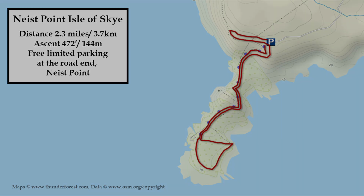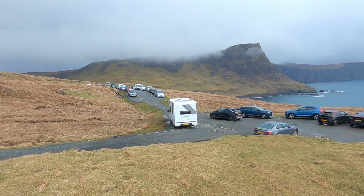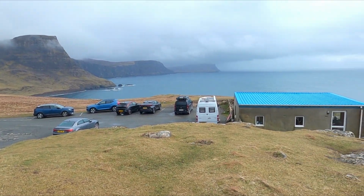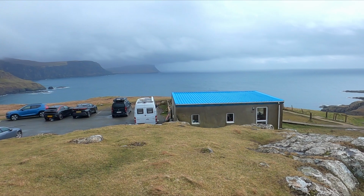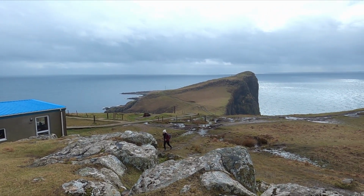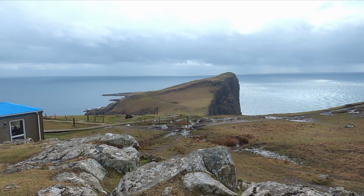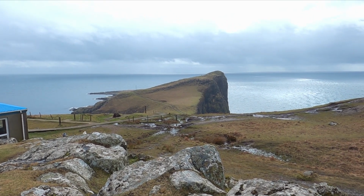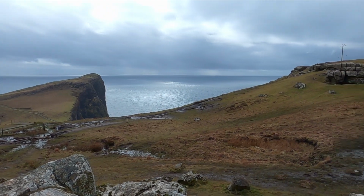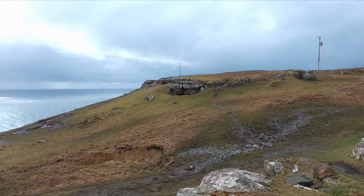We've left the car in the car park and walked along towards this small cabin, and when you reach the cabin you'll see the headland in front of you. You won't be able to see the lighthouse, that's beyond the headland, but you'll see the headland and the path that leads down and round it towards the lighthouse. Up to the right is a viewing point, and that's where we're going to go to later.